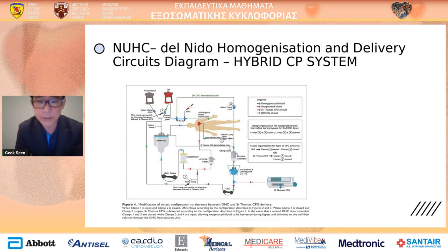And this is a schematic diagram of what you have seen, where we pull out the blood in the drawing board. The drawing board shows a hybrid CPB. Sometimes they have a combination of CABG and valve cases. For CABG, sometimes with coronary artery disease, they do not want to waste del Nido. They graft the patient, so they use St. Thomas cardioplegia first. Once they have done that, when they move on to the valve replacement, we use del Nido. So we have a hybrid system. If you wish to have it, we can actually send it to you.